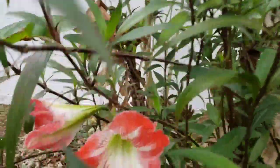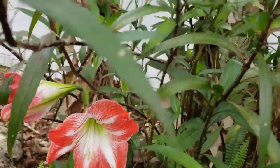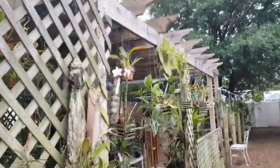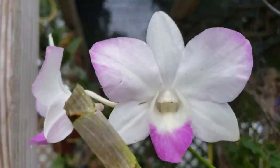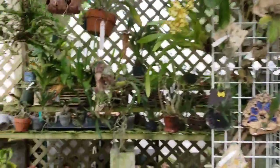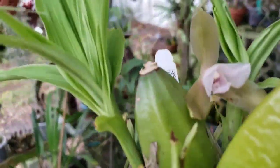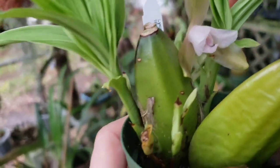Look who's blooming there. Hey, not an orchid, but yeah, so there's not much happening here, but we can go and check out the Lycaste. There's a little Dendrobium. Yeah, it starts dripping a little bit. Hopefully we'll be able to finish it. The Lycaste. Good. One flower open. It's a Lycaste tricolor.